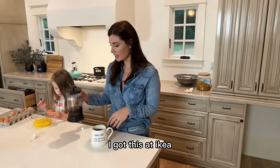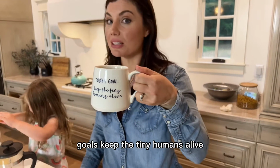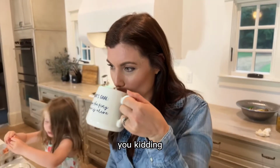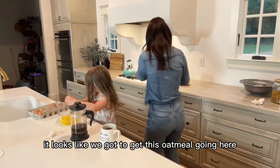I got this at IKEA. And this is my favorite mug. My brother gave me this mug. Today's goals: keep the tiny humans alive. It's the hardest goal of all. Okay, well, it looks like we gotta get this oatmeal going here.